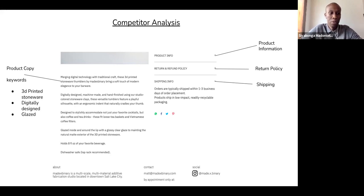We know that the keywords they are using mostly here are 3D printed stoneware, digitally designed, and glaze. When you mix these three together, you know that you will get a 3D printed item that has been digitally designed and glazed, so you know that you're working with clay, etc. You could add more keywords to make your product more distinct, or so that it matches anybody else's search intent.